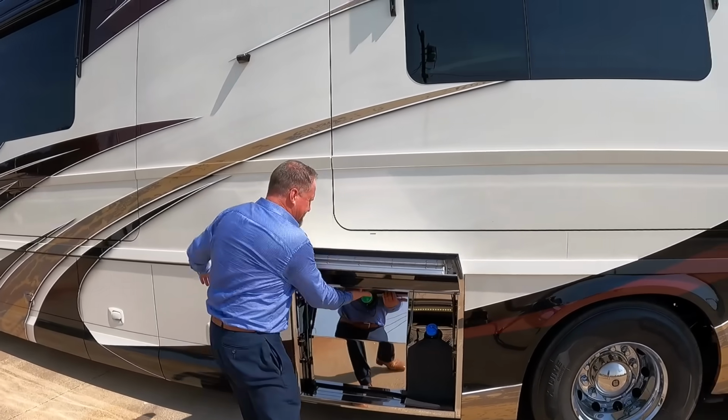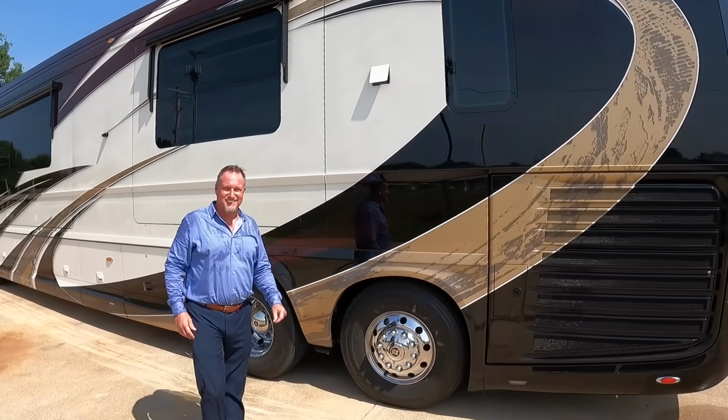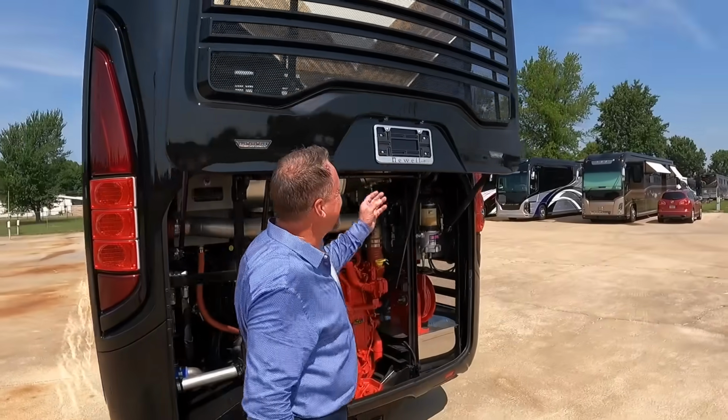Perfection. Yes, sir. Well, it's a pretty good looking coach. I think we've seen about everything outside here. Anything else you want to touch on outside before we give the folks a tour? It's 104. Let's go inside where it's cool. Let's do it. Yes, sir. A little humid out here in Oklahoma, too.